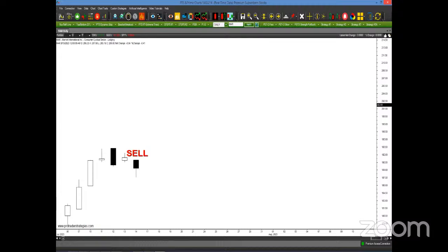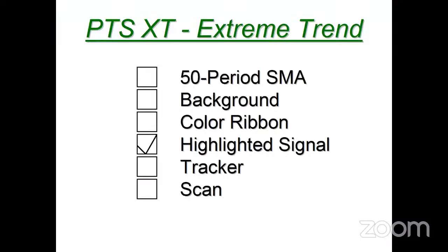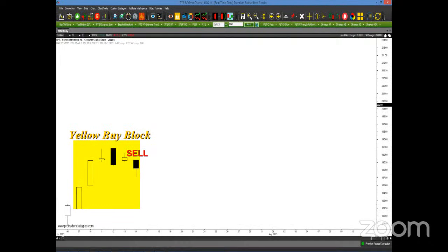What is the market telling us through the PTSXT? Well, once again, we click it on the platform. In the drop-down menu, click on highlight signal. And it's actually telling us we should not be selling at all. In fact, we shouldn't even consider selling because we're in a buy block, a yellow buy block.